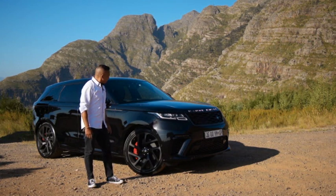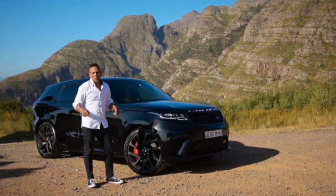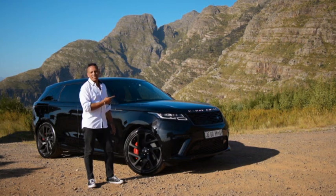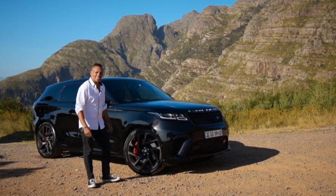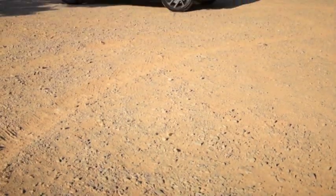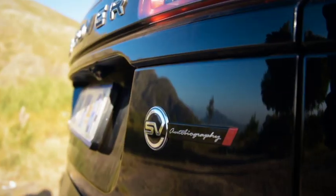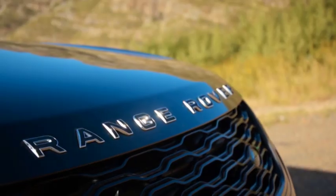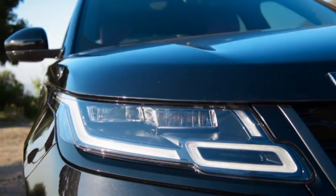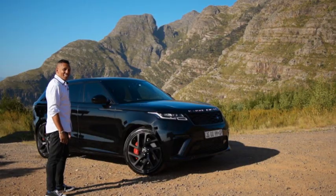This car is 405 kilowatts and I'm going to find out soon exactly what that feels like around these very twisty roads over here. But first, let's just have a look at it. It does look good though, doesn't it?